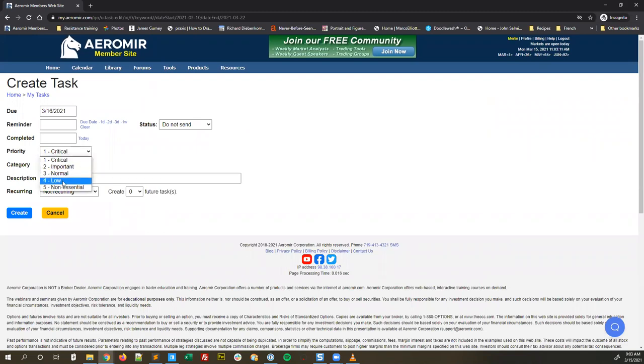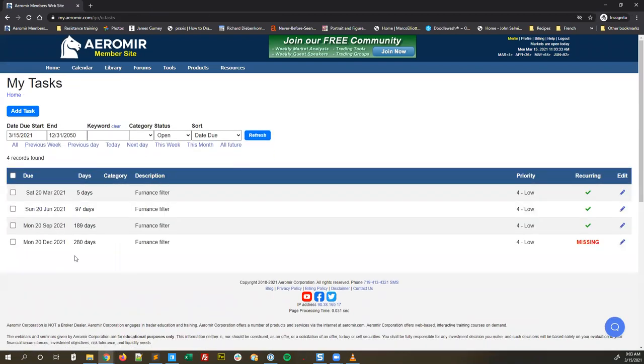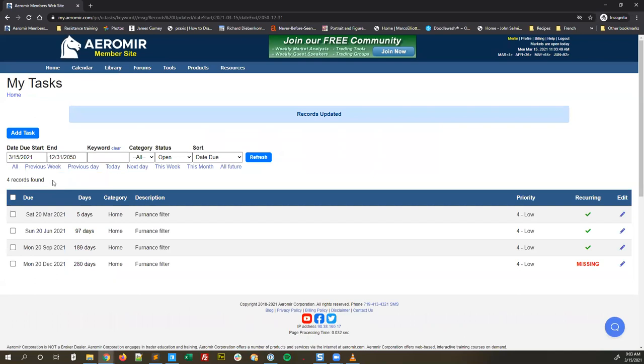I'll just make it a low priority and do it on Saturday. Let's see, and I'll send myself a reminder a couple days before and maybe do this every quarter, and I'll do like three of them. So now it'll create a task. And if I do all future ones, there are all the four tasks that I just created. You can also set up categories for them. I don't have any for this, but for my own I just have a category called home and one for work. And you can separate them different ways.